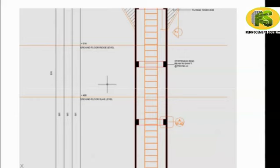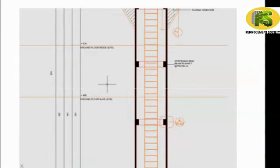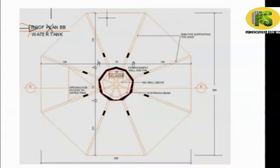Next. Yeah, that's a detail of the shaft showing the stiffeners that were earlier inside, but later were taken outside. Next. That's the footing going 1.95 meters below the ground. Next. It's like an M20 concrete footing, and that's the detail of the roof plan.